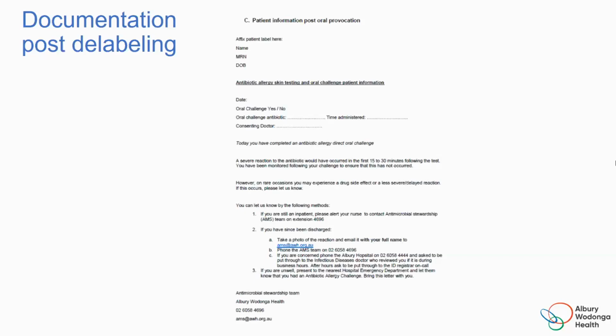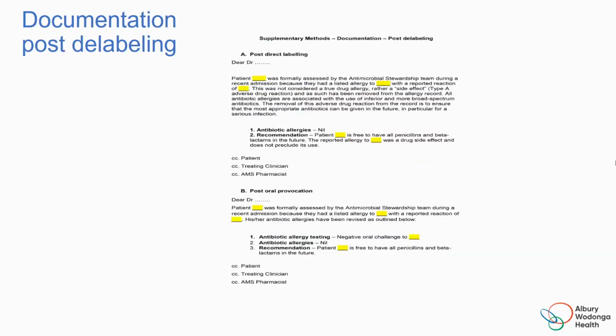And if you're an inpatient, do this. And if you've been discharged, please do this. And it just gives them the ability to contact us immediately without going through switch. And then we can give them information on what they need to do if they do need to do anything. And this is just a template of what I send to the GP and community pharmacy, but I also follow up and give them a phone call as well.